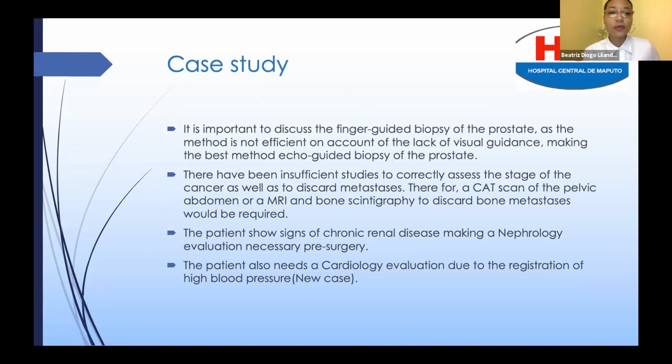So, in discussing this case, we must remember that the exam we chose was the finger-guided biopsy. This method is not that efficient because of the lack of visual guidance, making the echo-guided biopsy of the prostate the best method. We're not doing this in Mozambique. We're still doing the finger-guided biopsy, and there have also been insufficient studies to correctly assess the stage of the cancer, as well as to rule out metastasis. Therefore, a CAT scan of the pelvis and abdomen or MRI and a bone scintigraphy would have been good to do, just to rule out bone metastasis.